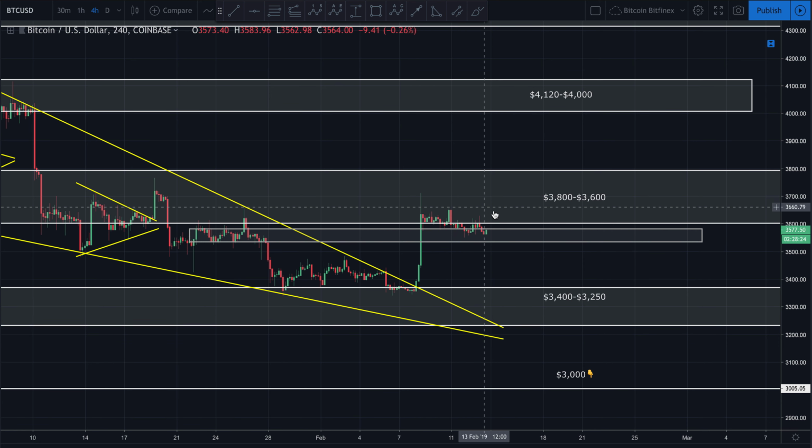This support is only going to last so long before it's going to either break down or we are going to get a break up. Now, again, I told you guys yesterday that some people are calling this a bull flag. You could make that argument. It's kind of a weak one, but certainly that doesn't mean this thing can't turn bullish.